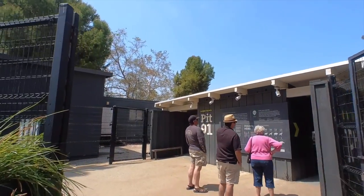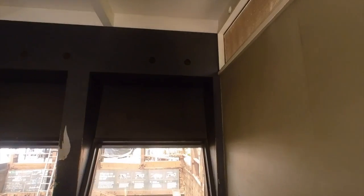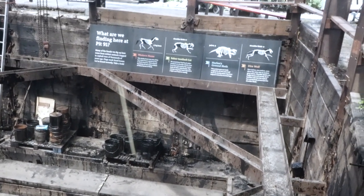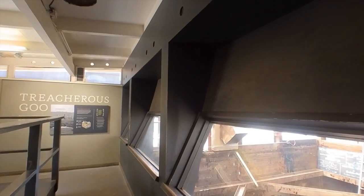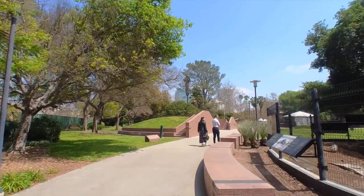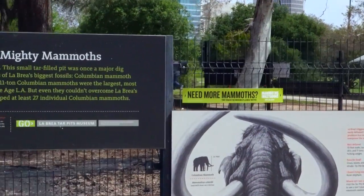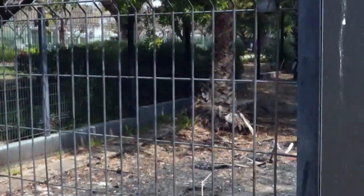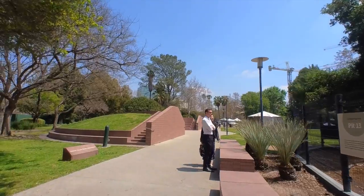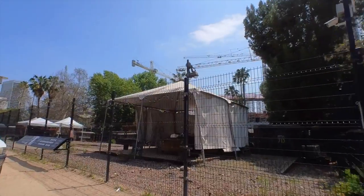Pit 91 was discovered and started excavating in 1915, well over 100 years later, and it's still producing fossils to this day. Project 23, where a staff of scientists and volunteers work on excavations right in front of you, and they discover fossils on a daily basis.